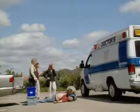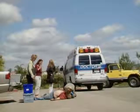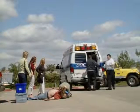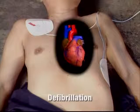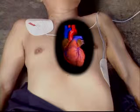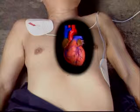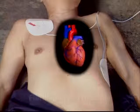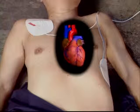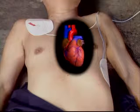Qualified personnel can provide advanced cardiac life support to the patient. They can help the patient with drugs, artificial airways, ventilation devices, and defibrillation. Defibrillation is the process of restarting an erratic heart. Natural electrical impulses control your heartbeat. When these impulses fail, the heart beats erratically and no longer pumps blood. This is called fibrillation or twitching. Defibrillation administers a shock that momentarily disrupts the erratic signals and allows the normal heartbeat to return.